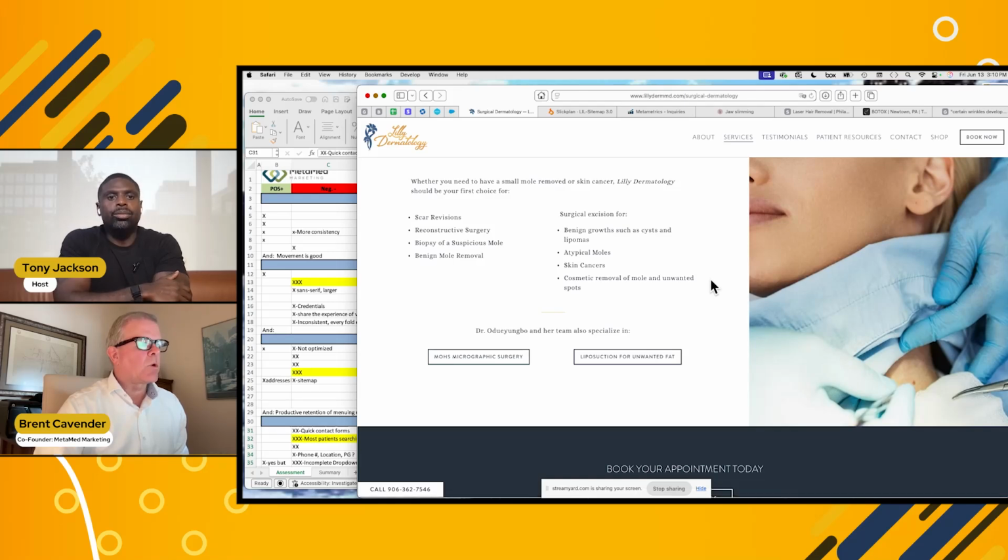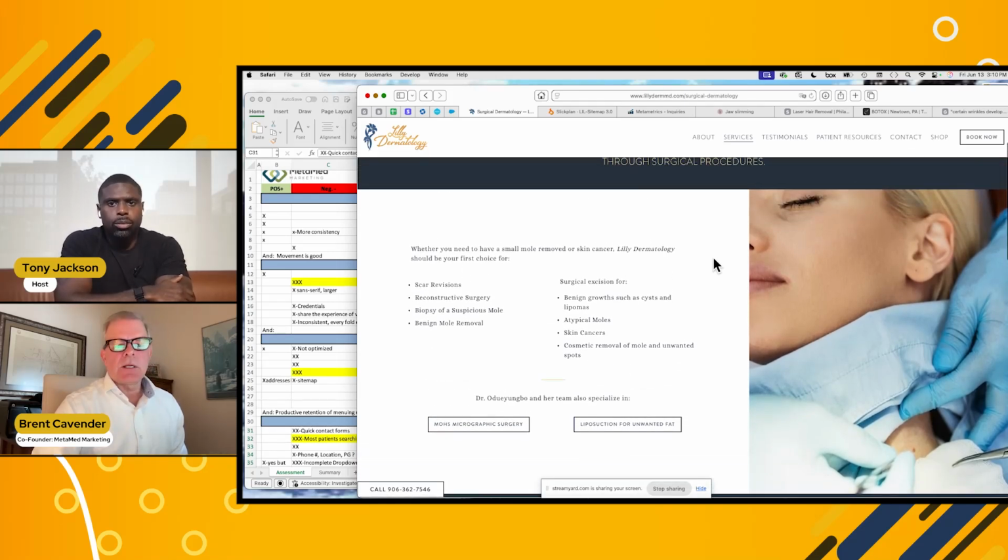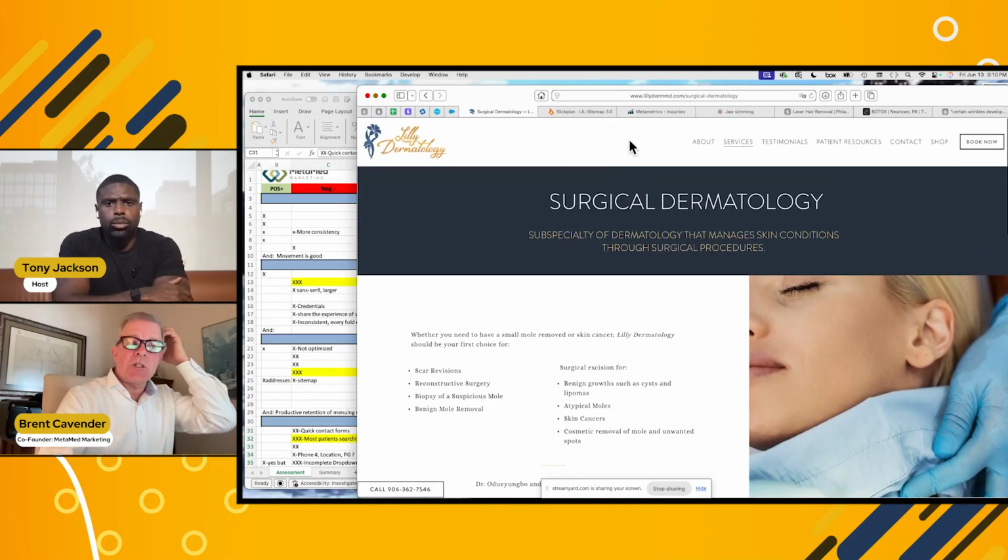That'll all get it to work better in SEO, and then including some of these tools and tactics of calls to action and quick contact forms. This is one you could just do today. You could put a phone number right here, and how many more patients are you going to get in at the door because they can easily call you from right up top there, right?